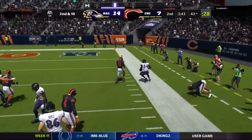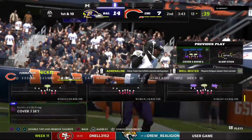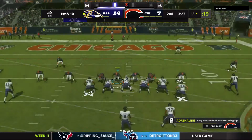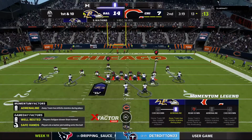Here a throw taken in by Watkins. And he'll go out of bounds inside the 15-yard line. Getting it to him in space pays off big time. That winds up going for 31. So how about this for field position after the big play?